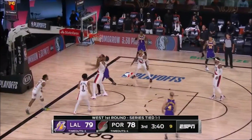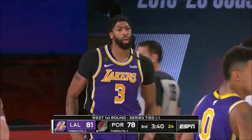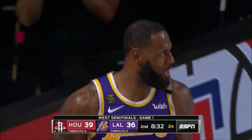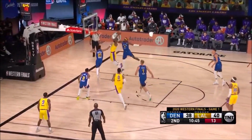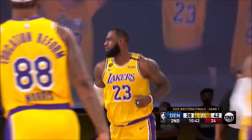An opening, goes inside and the foul. Aggressive move from Davis. LeBron off the ball. Oh, LeBron, say it with your chest. Working the two-man game with Caruso. Good pass and James hammers one home. I would say he's okay, right?